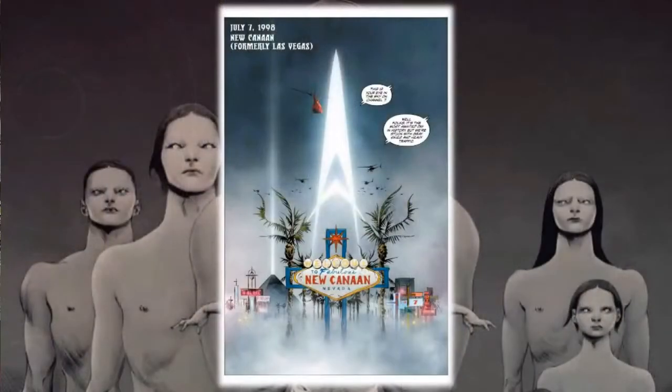And it starts with the opening page. Here we see July 7, 1998, New Canaan, hopefully I'm saying that right, or maybe I'm saying it like the Star Wars character, formerly Las Vegas. Here you can see definitely, if you've been to Las Vegas, you recognize the sign. But as you can see, the imagery has been changed. A lot of religious undertones now. And I think Jay Lee really captures that.